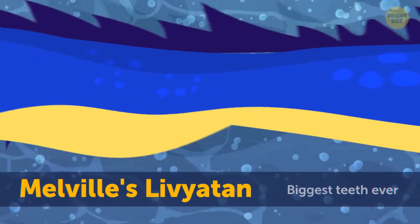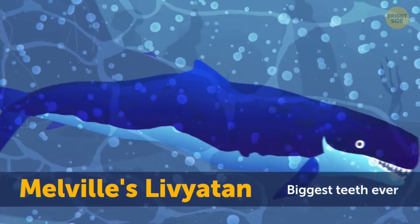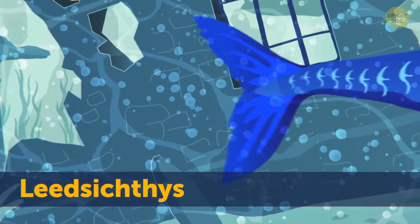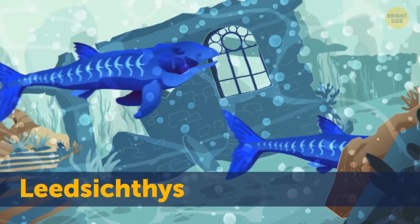Not really. Melville's Leviathan. Now this guy had the biggest teeth ever known. They were basically as big as half your hand, and their appearance resembled something between an orca and a sperm whale. Leadsichthys. They were bigger than a school bus, but they weren't hunters. Their large size prevented them from being fast, so they fed mostly on plankton.